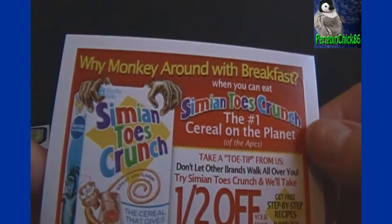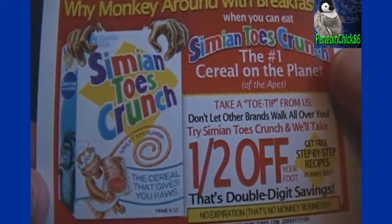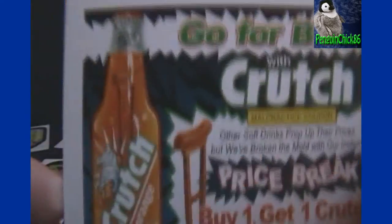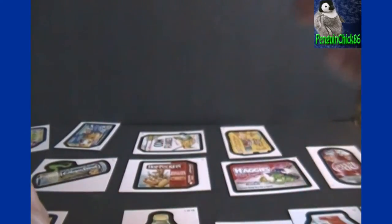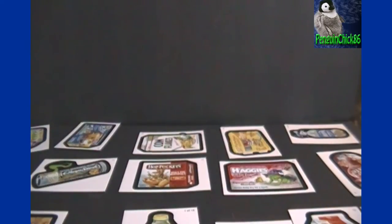And there's, instead of Cinnamon Toast Crunch, Simian Toes Crunch. And instead of Crush, Crutch. And Greed Giant instead of Green Giant. Got money instead of food. And I think that is it for this video.